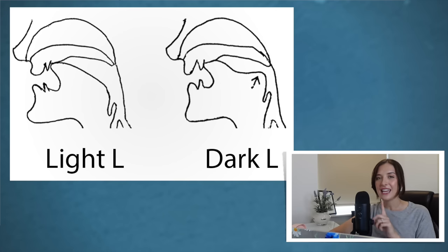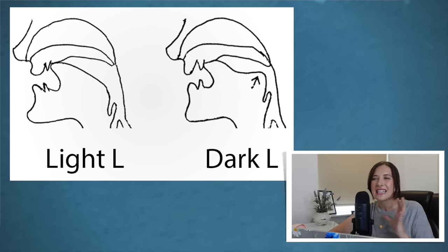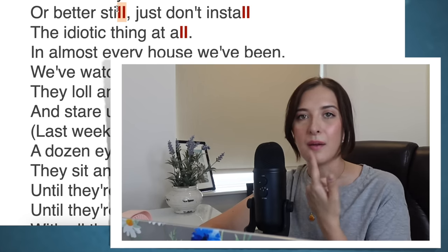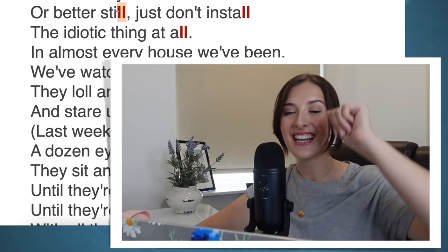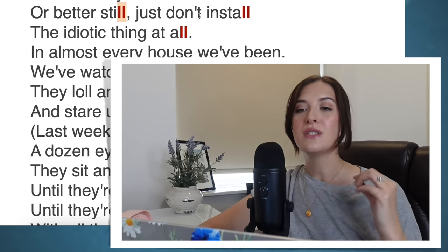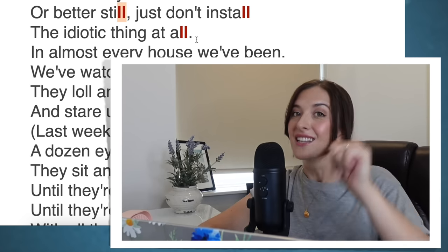A dark L is where you take this part of the tongue and press it just up above the teeth, and you go ooh, ooh, ooh. It's like your tongue rises up the back of your throat and blocks the airwave, so you can't get a really nice sound out. So instead of going "or better still," you don't need any lips, we just go "or better still, still, still." Just don't install the idiotic thing at all.